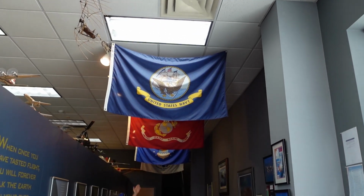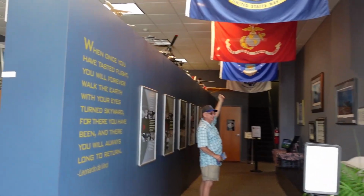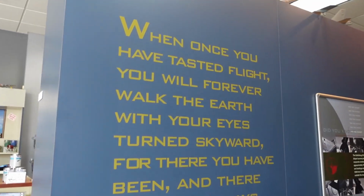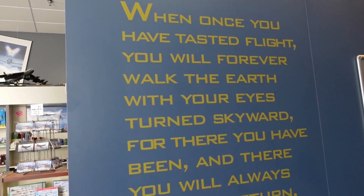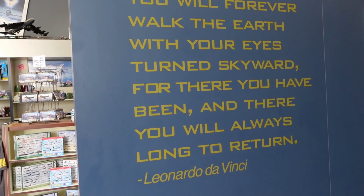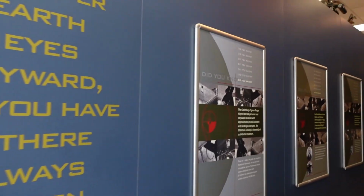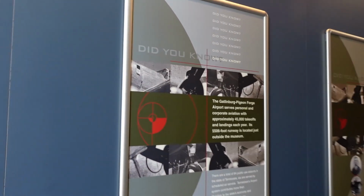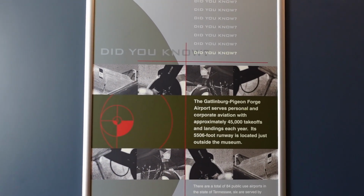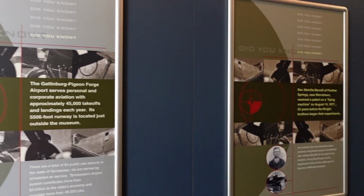And here we are inside the museum. We bought our tickets and we are going in. They give discounts for locals, seniors, and military, I think. The first part we're going into is the gallery, and it has exhibits and artifacts. Later on we'll go into the hangar.